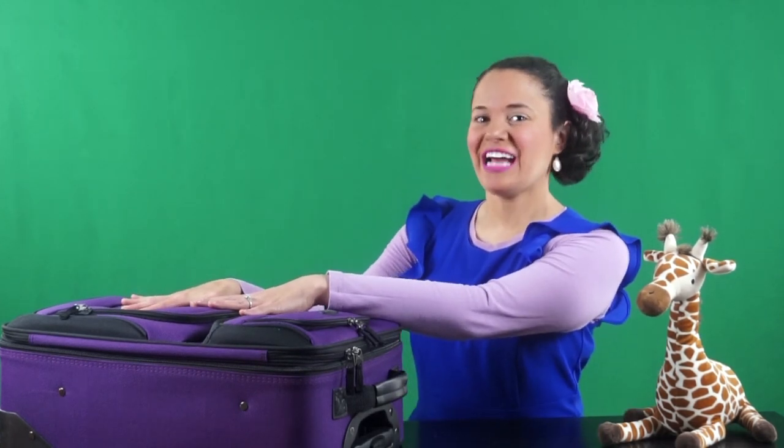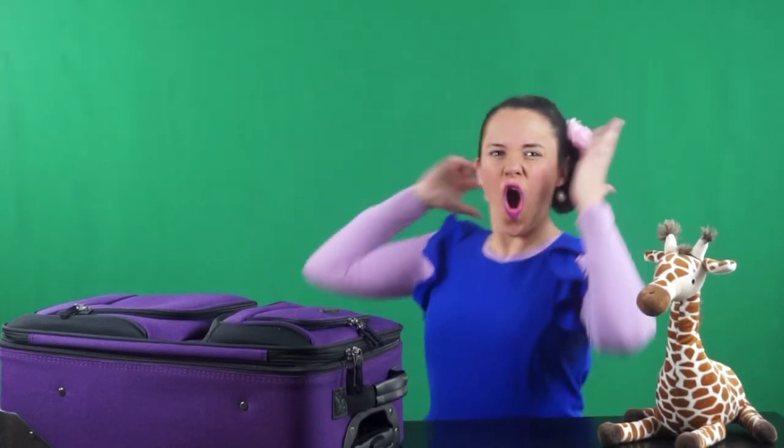Now we need to find out which country we will be learning about today. Zippy the giraffe left us a clue in the front zipper of my suitcase. On the count of three, let's yell, "Open that zipper!" And when we count to three, let's pat a table or our legs as we count. Okay, are you ready? Here we go.